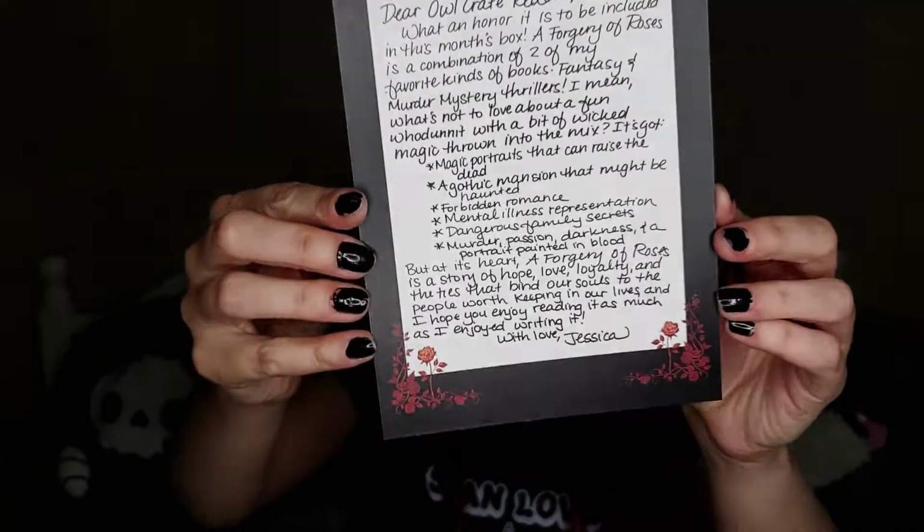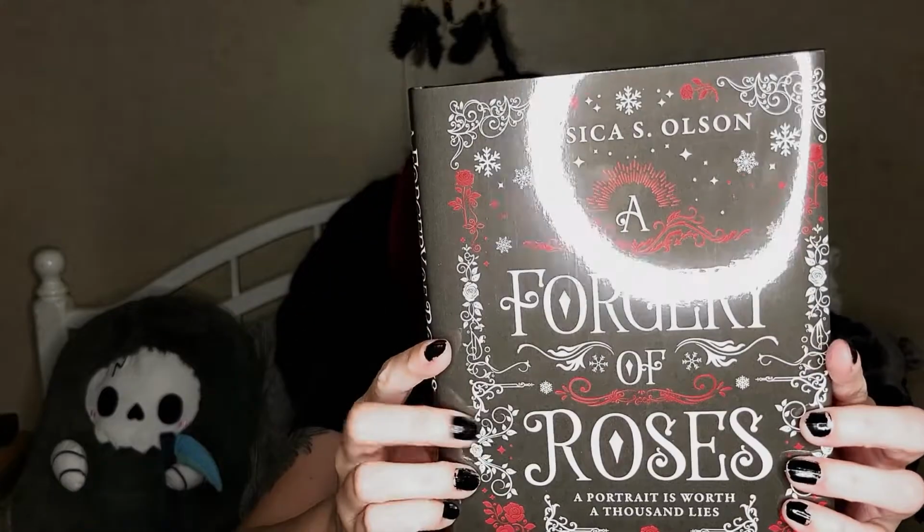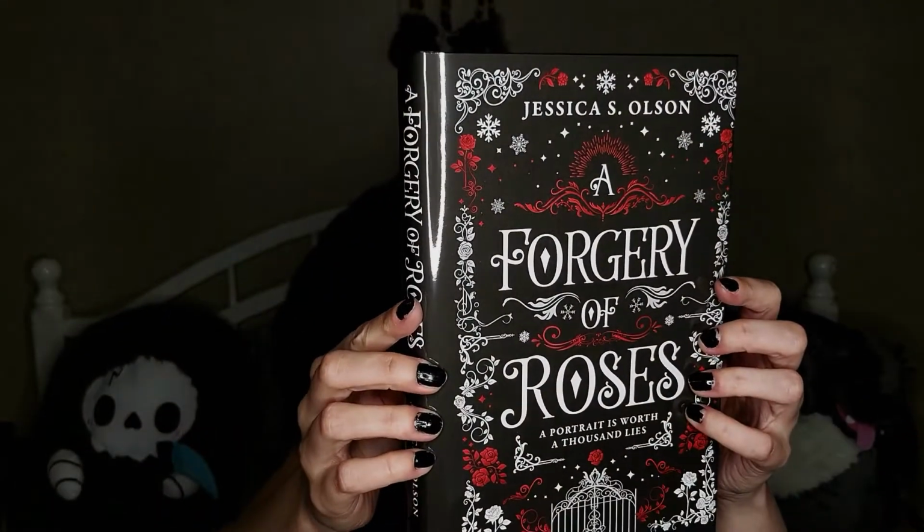I'm dying. So it came wrapped, and then lately what I've noticed is there always seems to be an author or a letter from the author. So that's awesome. I'll read that myself. I'm not gonna bother you guys with it. But it's A Forgery of Roses, A Portrait is Worth a Thousand Lies by Jessica S. Olson. Interesting.